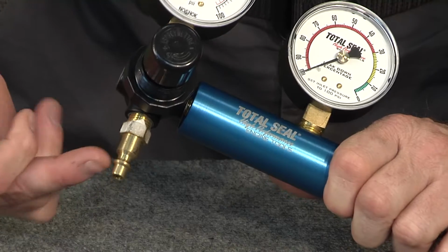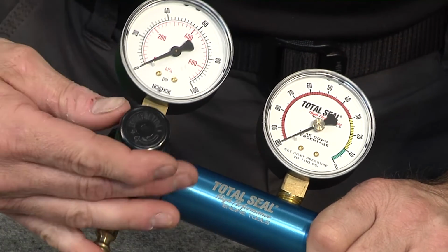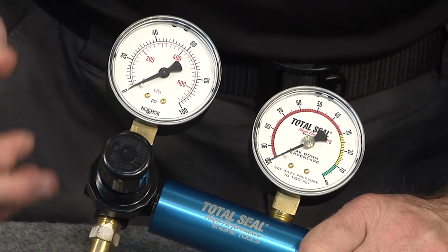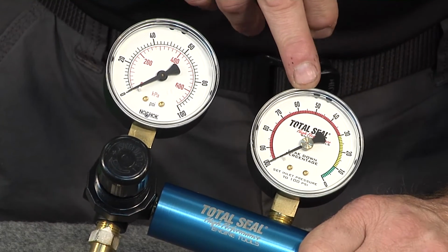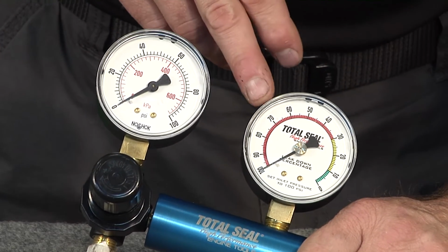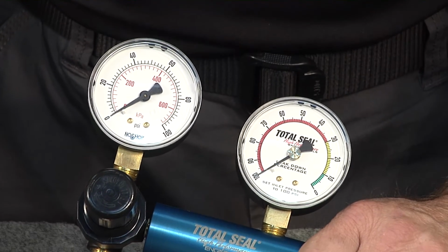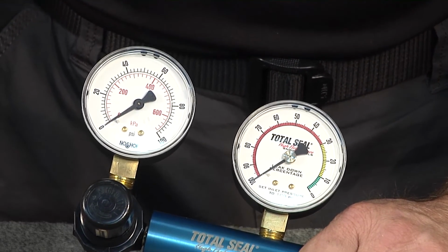So the leak down tester, we're able to use shop air, which comes in here. We set the gauge to 100 psi. With shop air, we are able to adjust it here, and that will give us a percentage of leak down. So X amount of air is going in. It's the job of this total seal leak down checker to tell us how much of that air is staying in the confines of the cylinder. So with this test, it helps us to determine if we have a problem with intake valves, exhaust valves, or a problem with cylinder seal.